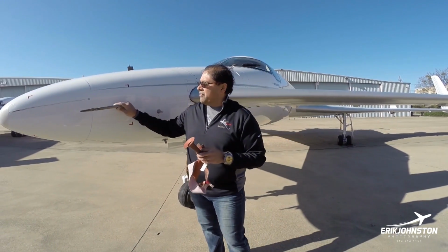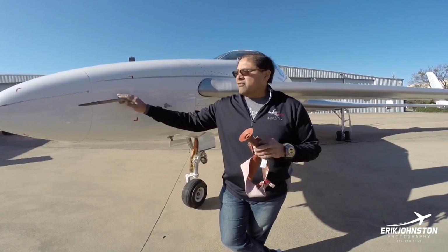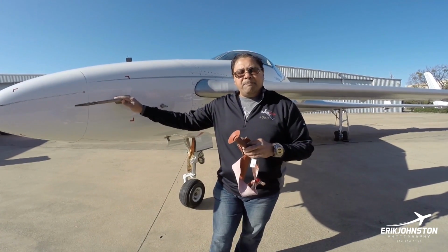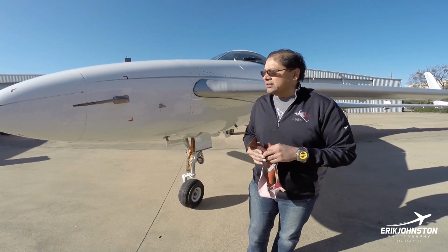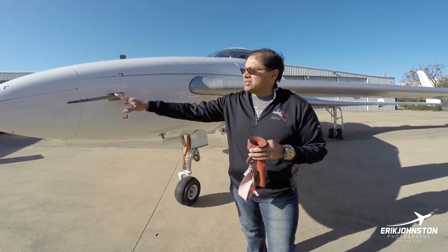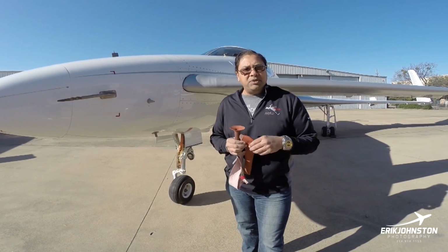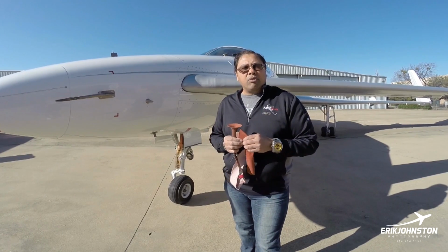One of the interesting things about the Beech Starship is that when it was originally certified, RVSM requirements were not available or not around during that time. And now the airplane, because of its accuracy and sensing systems, both Beechcraft Starships that we operate are RVSM certified, so we can fly all the way up to flight level 410.